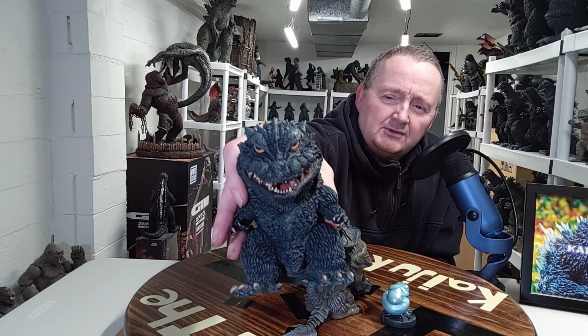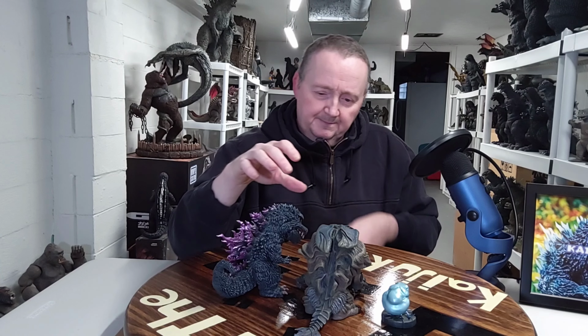Dirty white, I would say, the fingernails and the teeth, in my opinion, but it's a nicely done little figure. Look at those back spikes. They're pretty pointy, so you've got to be careful with those. But they are really long, especially the one here in the middle of his back, just like in the film. Nice capture of Godzilla 2000 right there.